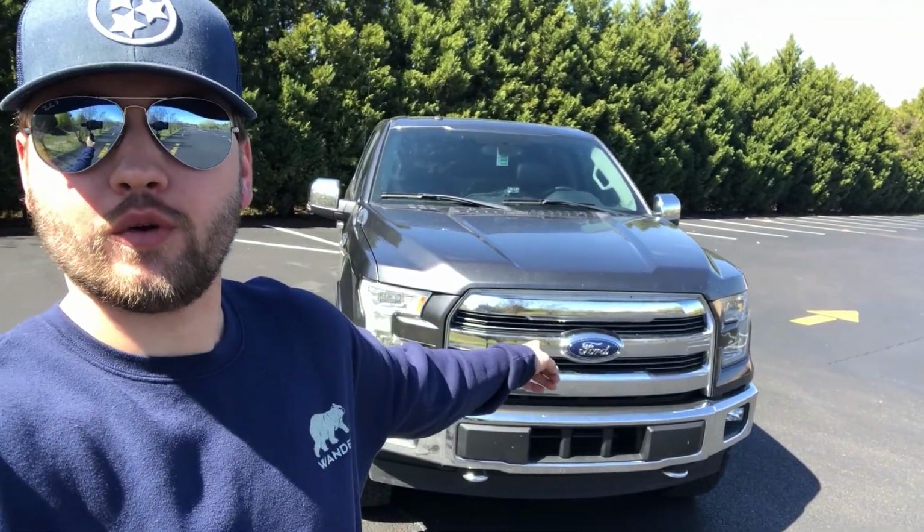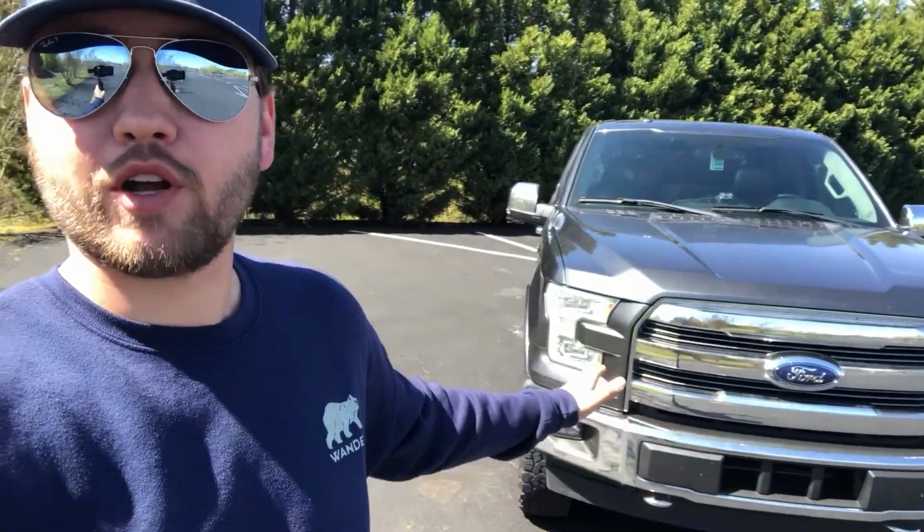We're going to do a review on a 2017 F150. This is a brand new F150 Lariat, pretty much fully loaded. It has the second generation 3.5 EcoBoost with a 10-speed transmission. We're going to do an exterior review as well as an interior review, and then I'll go over some of the driving dynamics, the way that it feels on the road.